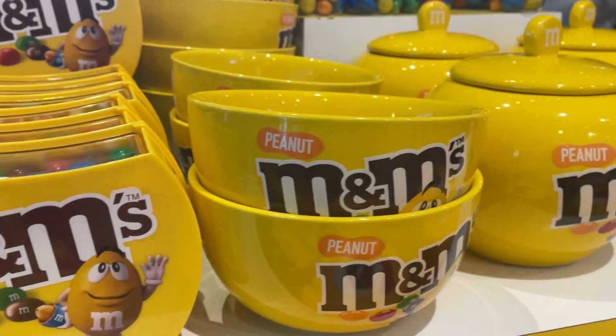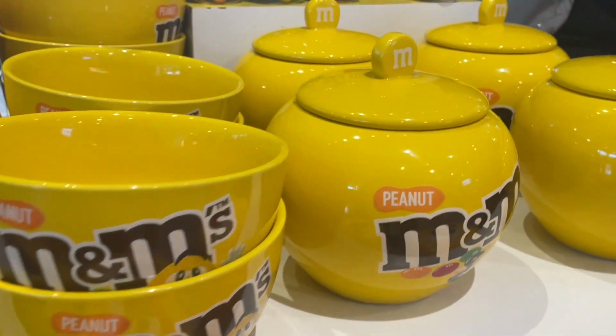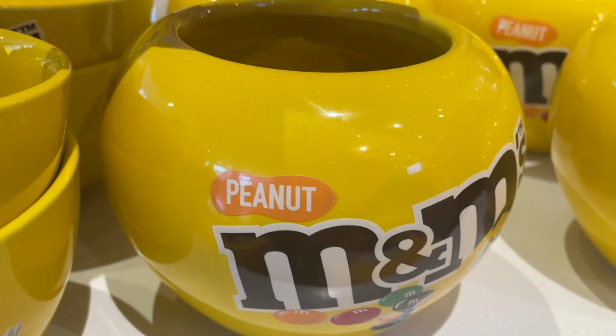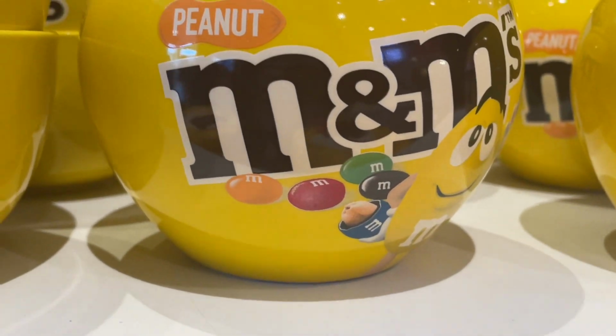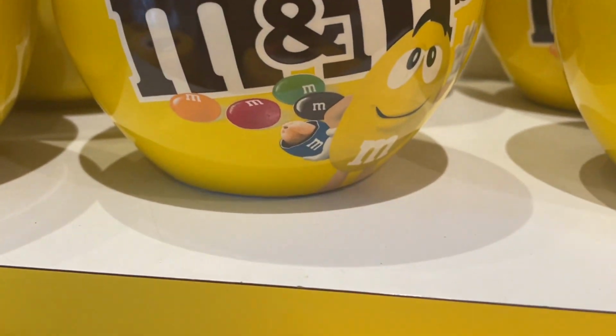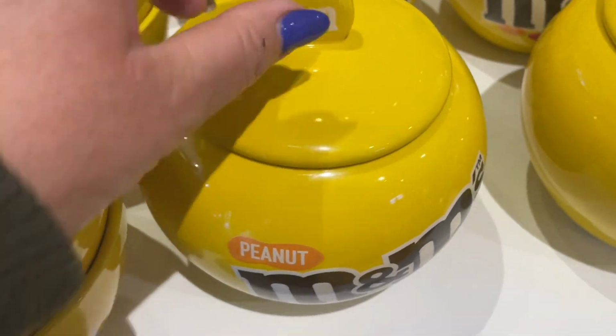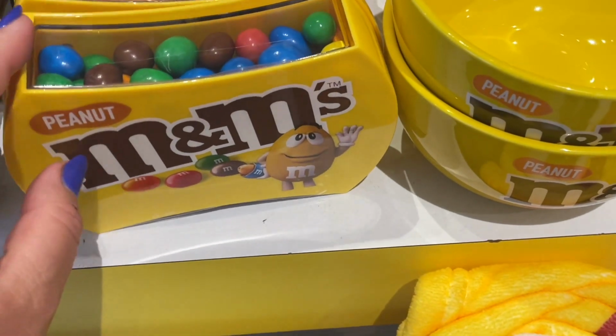And here we have the yellow of the peanut M&Ms. I particularly like the peanut M&Ms because I am a huge peanut fan, so this is my thing, definitely. And I would love to have one of those bowls to have my cereal in the morning, or my porridge, depending if I'm feeling a bit more healthy.